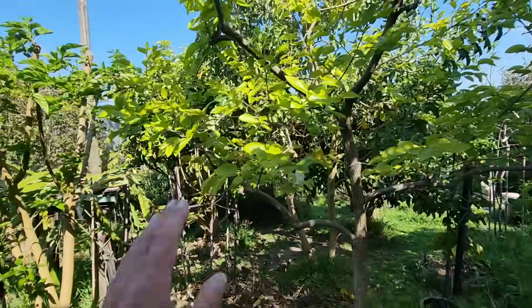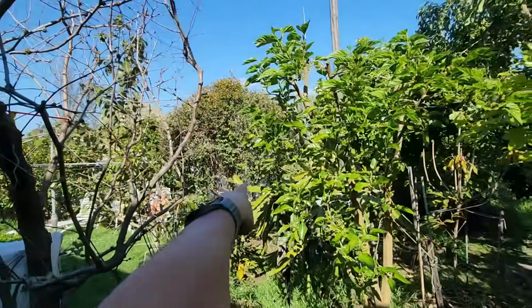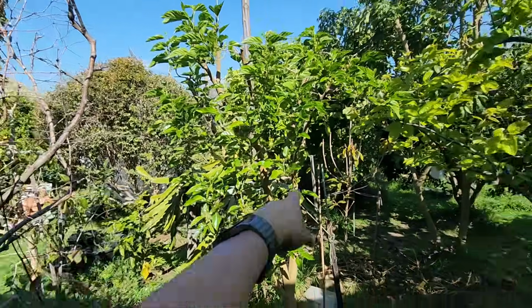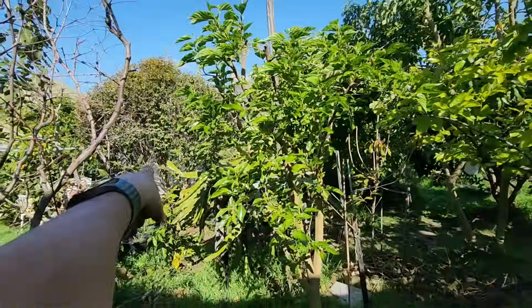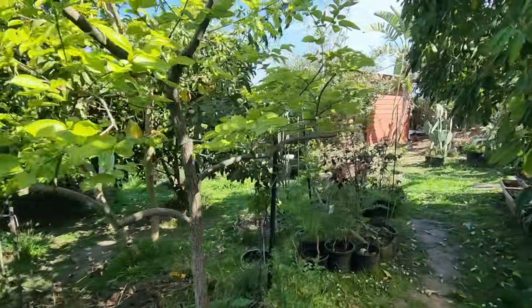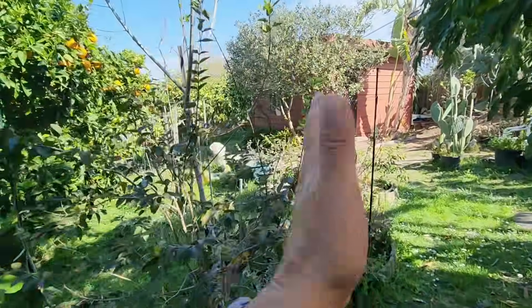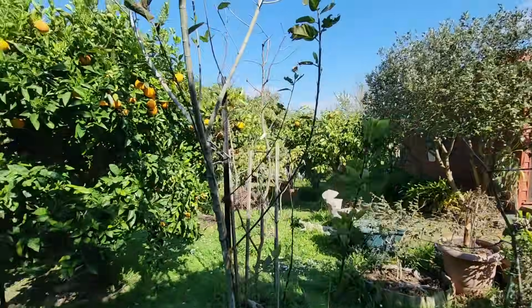Some trees just kick the bucket after 15 years. Just like the Moorpark apricot. That's why I got a replacement for the Moorpark. The Moorpark is 25 years old, and it hasn't fruited for 3 to 4 years. Yeah, guys, 15 years seems to be the cutoff for some trees.